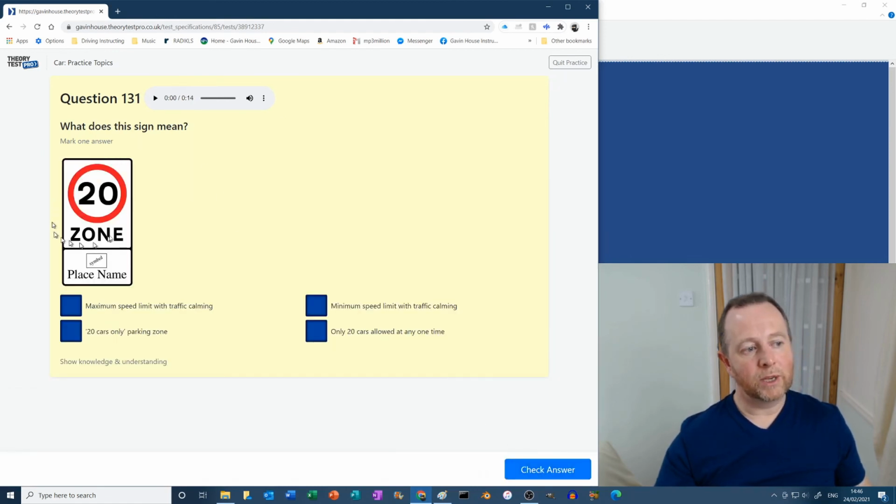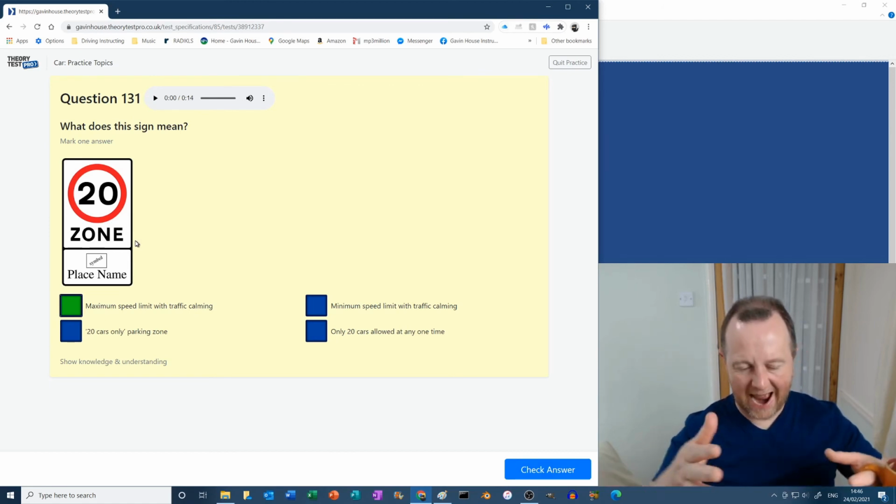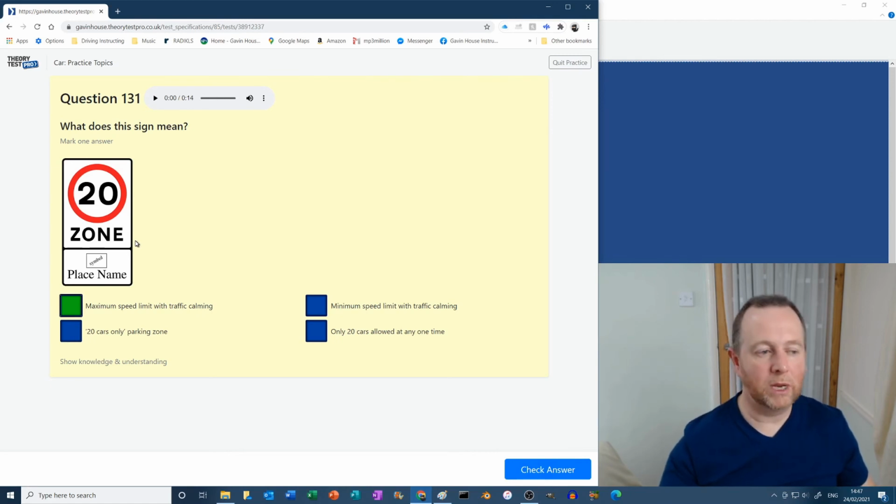What does this sign mean? Right, so we're going into a 20 zone. We've got a place name, fine. So that's the maximum speed limit with traffic calming. A zone is going to mean that we've got speed bumps or narrowings, that sort of thing. That's what a zone means. So it's going to be maximum speed limit with traffic calming measures. That's the one.